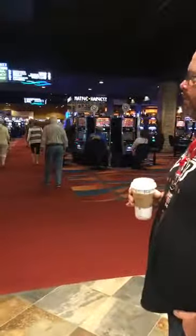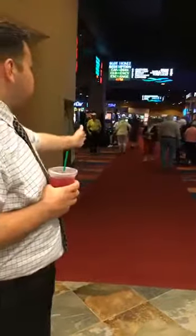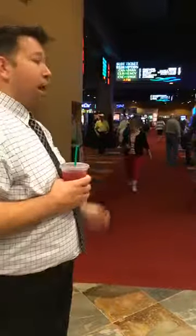Oh, I did not know. That's good information. So the red carpet is kind of like the yellow brick road, but red. So as long as the children stay in red and they're escorted by their guardian or a parent, they're allowed. Right on. So we're going to follow the red brick road.